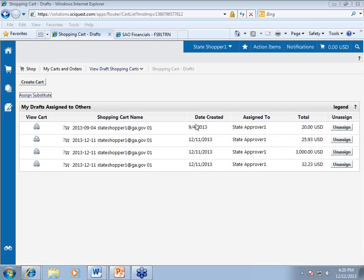And there's a question about 3 carts with the exact same name. The cart names will be the same. Each time you take a cart and you assign it to someone, it starts that numbering process back over. That's why it's a good idea to put a description of your cart in there.